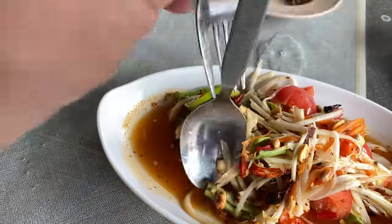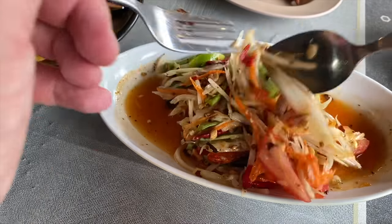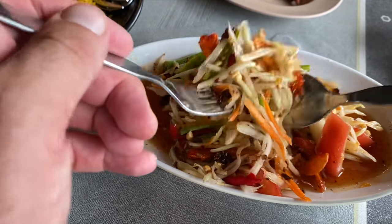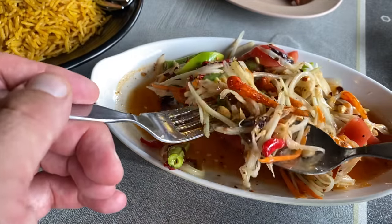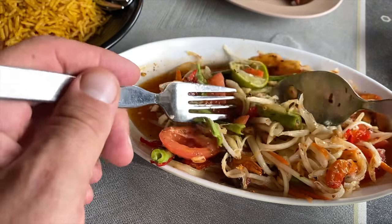Alright, so I've got som tam thai, the perfect accompaniment to fried chicken. So we've got some tomato, some pounded up dried shrimp, carrot, papaya. Look how much chili's going through this. We've got fresh chili, we've got dried chili. We've got long beans, they've left the lime in, which I like.